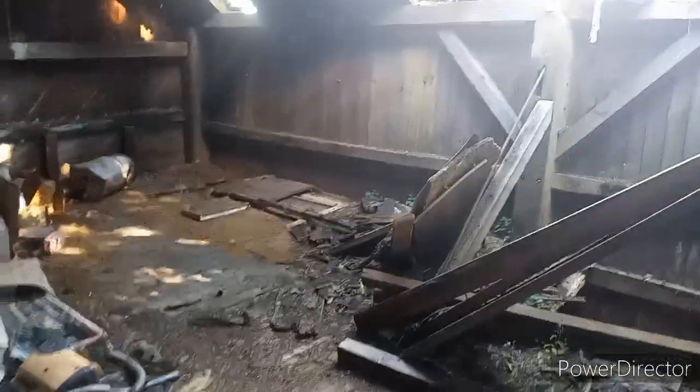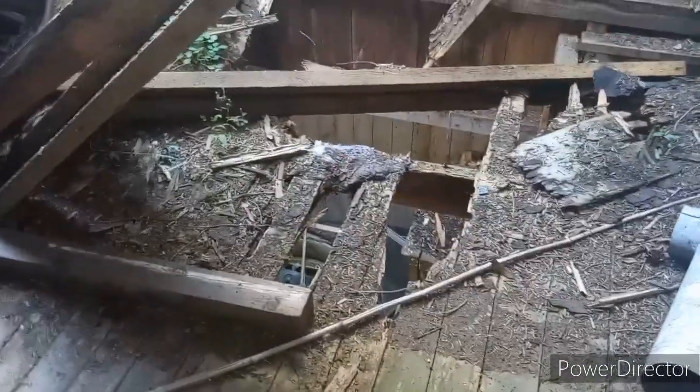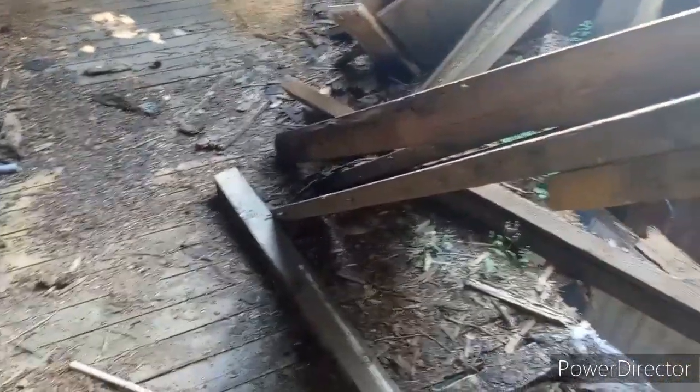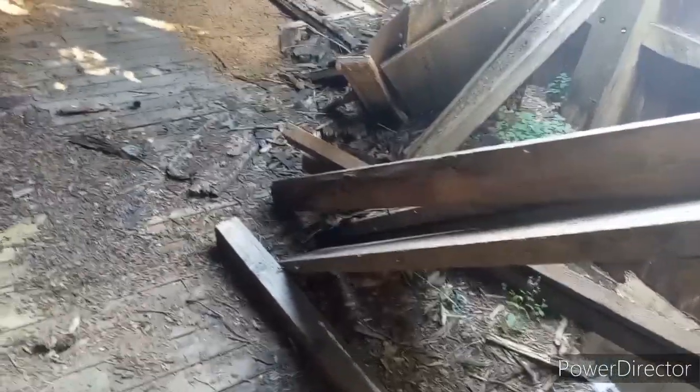And now, look at this. That hole is three times the size it was just earlier this year. And that. Look at that. There was a small hole over there. I don't remember these boards laying up here, though. I'm not sure where those came from, because those weren't there. There's a hole over there in the floor.